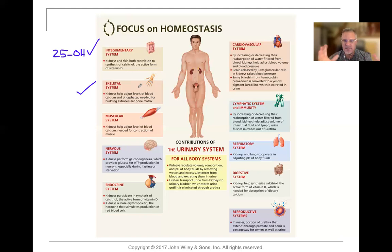because the distal convoluted tubules, and I'll get into what exactly that is, I'll draw it out in another video, is where PTH, or the parathyroid hormone, affects the nephron at the distal convoluted tubules. And that allows the body to modulate the amount of calcium in blood, right? If there's too much calcium in the blood, the thyroid makes calcitonin and it gets that out of the blood and drives it in the bone. But if there's not enough, PTH takes it out of the bone and brings it into circulation, keeps it in balance. The muscular system, the kidneys help adjust the level of blood calcium needed for muscles to contract.